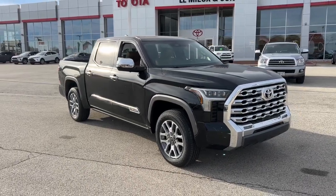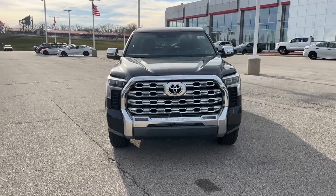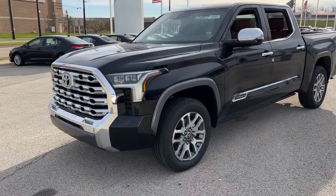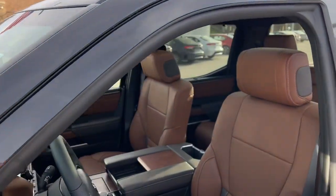Take a moment to check out the 2024 Toyota Tundra. This hard-working Tundra offers impressive towing and hauling capability, a smooth, comfortable ride, desirable standard safety and infotainment features, and competitive fuel efficiency. Prepare to fall in love.